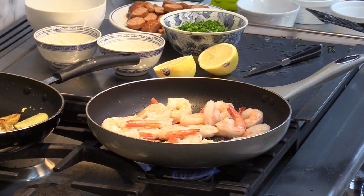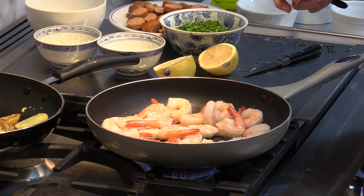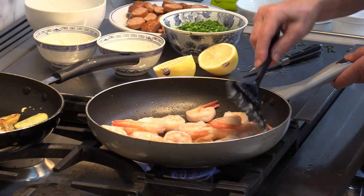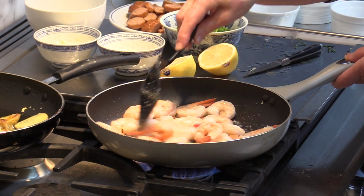So you can put white wine in there if you like, but I just like to put lemon juice. Oh, lemon juice. Garlic, lemon juice. So you're just going to squeeze some lemons in there? Yep, I have the juice in the pan. Oh, nice.